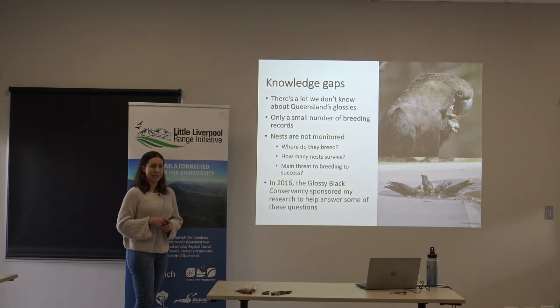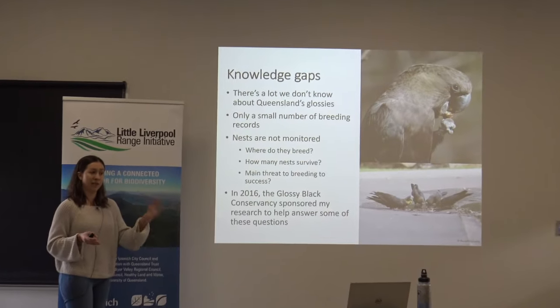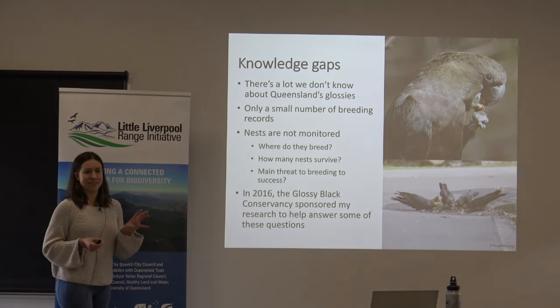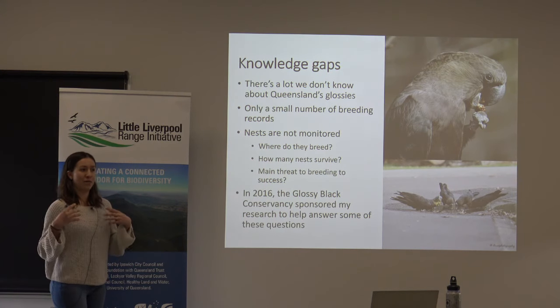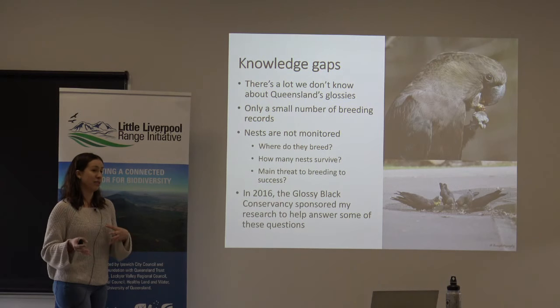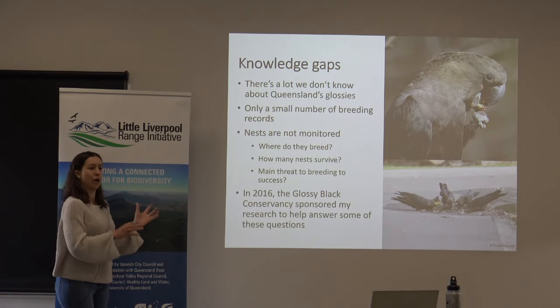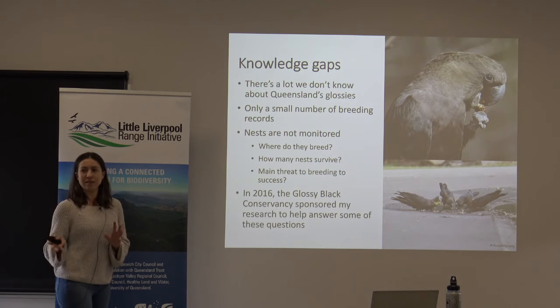In terms of Queensland or the East Coast, there's so much we don't know. Pretty much most of the research on glossies has happened on Kangaroo Island, and it's a really great place to study them because we know where they occur. There's not that many of them. They're really accessible, really used to humans. It's just a great place to do research. But we don't really know how that translates to glossies on the East Coast.